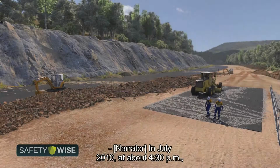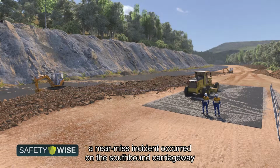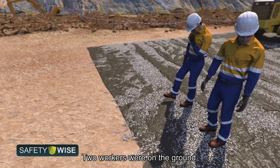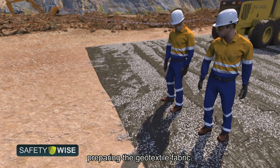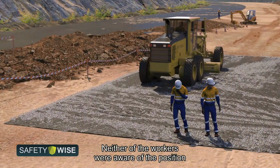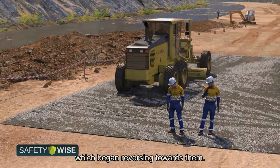In July 2010, at about 4:30 p.m., a near-miss incident occurred on the southbound carriageway of a new road construction project. Two workers were on the ground, standing on a layer of gravel, preparing the geotextile fabric. The workers were facing south, with their backs towards a grader. Neither of the workers was aware of the position or movement of the grader, which began reversing towards them.